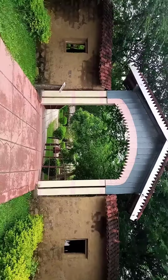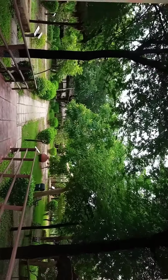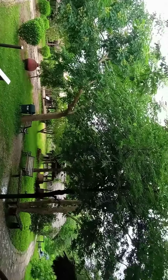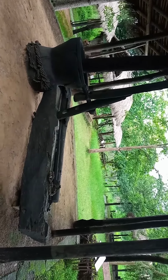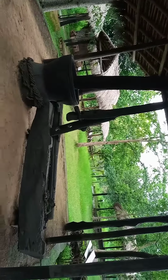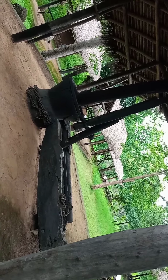Yep. This place is known as the Technology Park. Various types of huts are there. I'm not sure. Let's explore. This park depicts the various technologies of the ancient tribes, who somehow learned to use the modern technologies. This one is the traditional oil press, how it used to work, the giant sculpture of that thing.